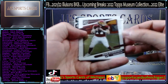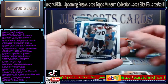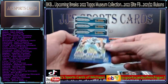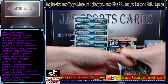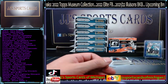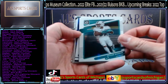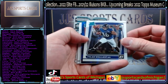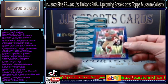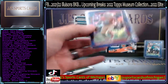What else? Fitzpatrick, Deontay Johnson, Fairmore, and another Micah Parsons. All right, we got Miles Gaskin, David Johnson, Wallace, and oh, sweet Trey Lance. There we go. 49ers, Neary picking them up in the mini.